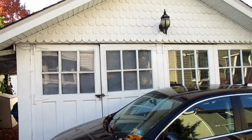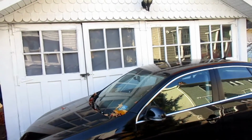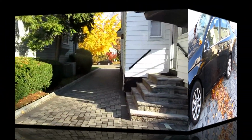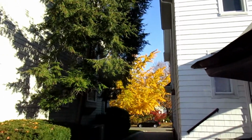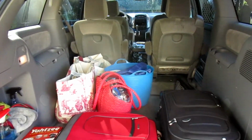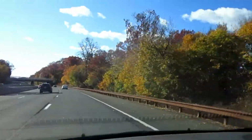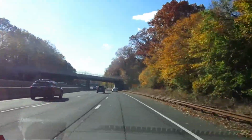I had to engage my Volkswagen security system that blocks the garage doors. That is really high tech. Leaves are still changing. It looks like we're going to have a nice trip down there. It's a 3.5 hour ride, usually pretty scenic this time of year. Of course, we always pack enough stuff as if we're leaving for a month. And we're hitting nothing but beautiful, beautiful scenic leaves on the way down.